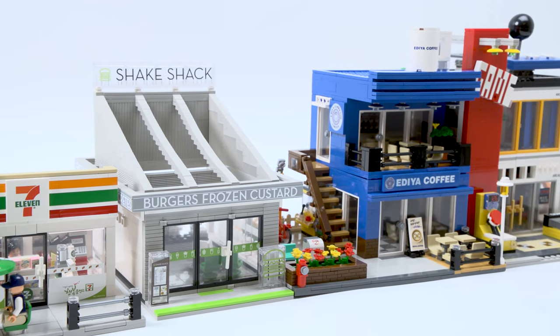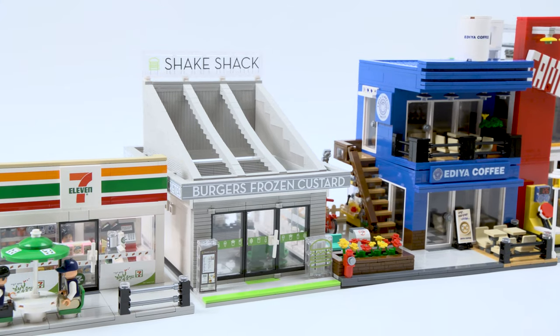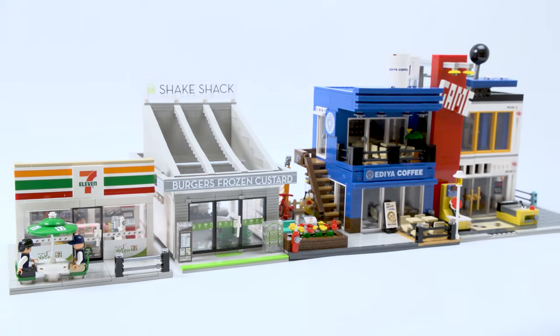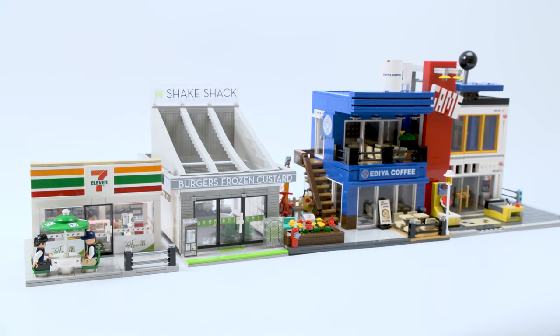Oh, and you might have noticed that set on the very left. That is a brand new set from Oxford Block. That is the 7-Eleven. Whoa, I'll get to that pretty soon, I hope. But there you guys go.